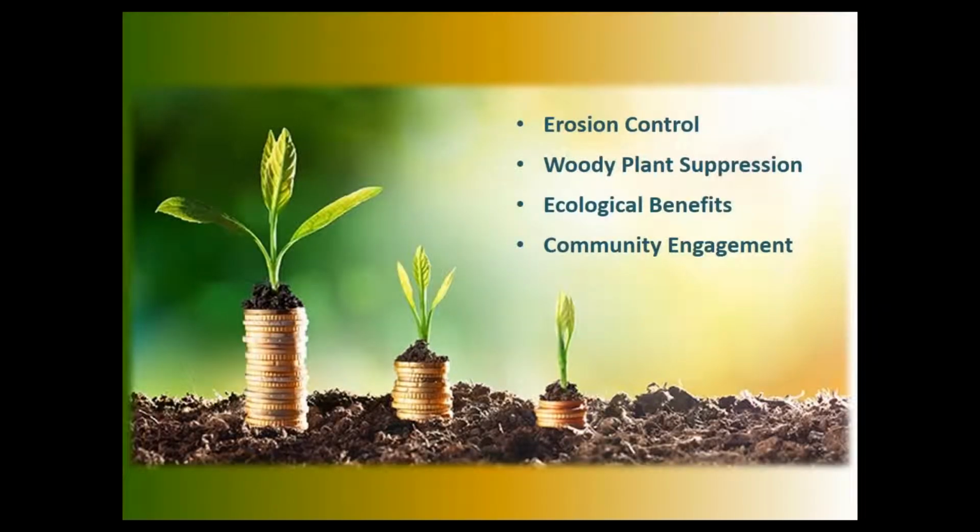If you put the right vegetation on the ground, can we get better erosion control and vegetative cover? Can we get better woody plant suppression? Can we get the ecological benefits which seem obvious? And can we improve our community engagement? We're working with property owners all the time. Sometimes they resist putting in a new transmission line. The farmers may be concerned. We just heard that this morning, if we're using too many herbicides or if we're introducing weeds into our seed mixes. But we do think there is a way to make this business case.